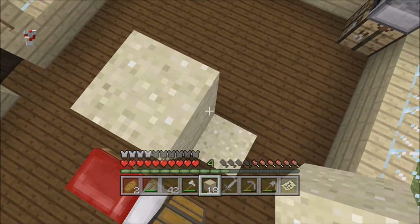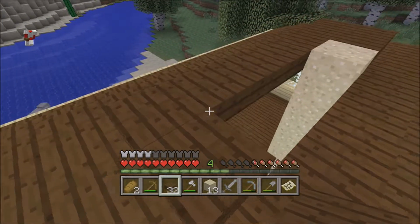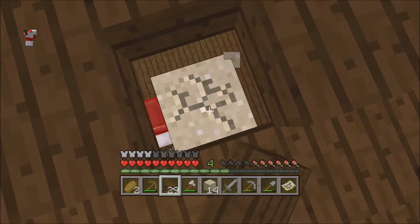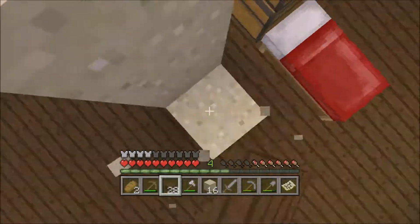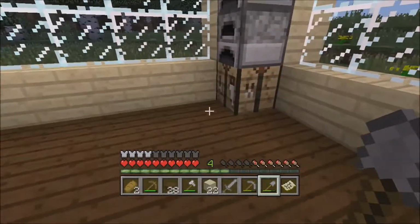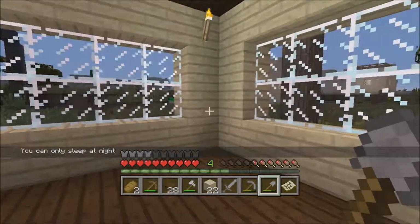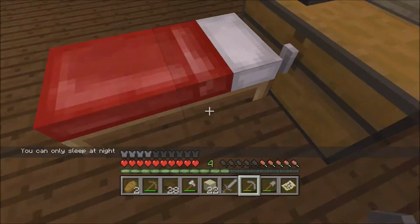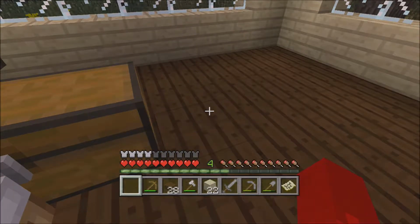How's that look from the bottom? Looks good. Good enough. And oh crap, I forgot I was on sand. Where am I at? Oh, I was in the right spot. Our ice cream house is about built. The next session, perfect timing too.